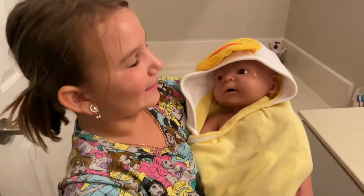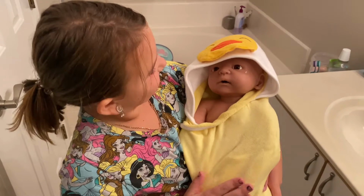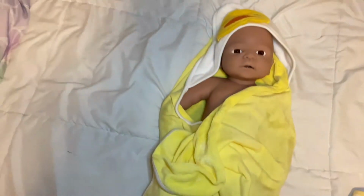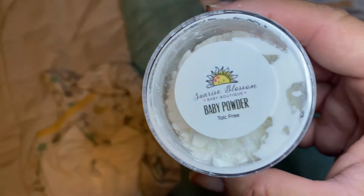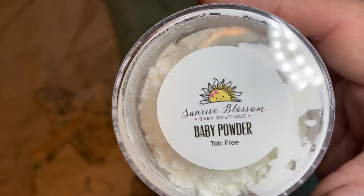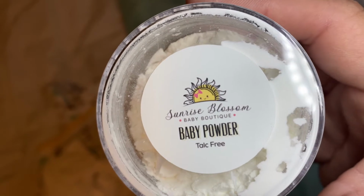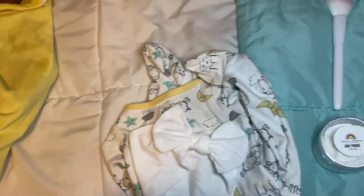Okay, so we're gonna go get Luna changed, get her little pajamas on. Squishy, squishy. All right, we gotta make sure Luna's really dry. So, this is the baby powder that we use. You can find Sunrise Blossom Baby Boutique on Etsy. Amazing people. Here's her pajamas, her hat, her diaper. Are you ready?